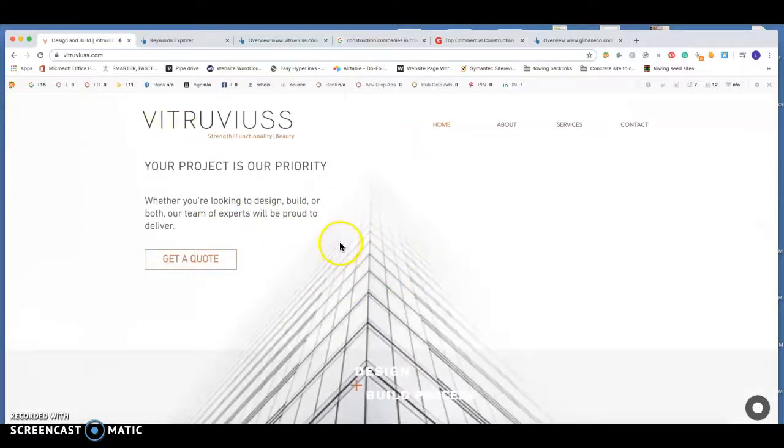Again, I understand that the design of this is very critical because of the image you guys are trying to portray, but definitely that would help you guys out.